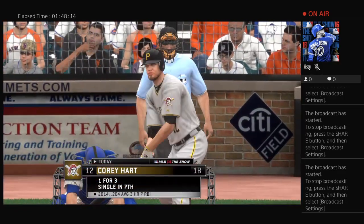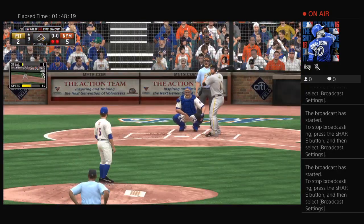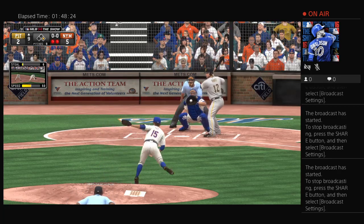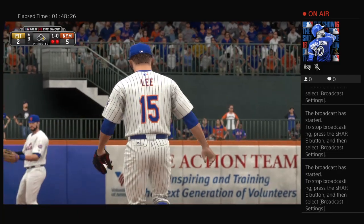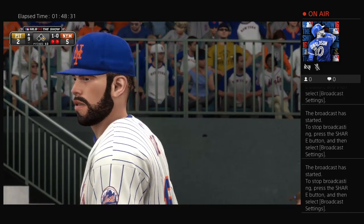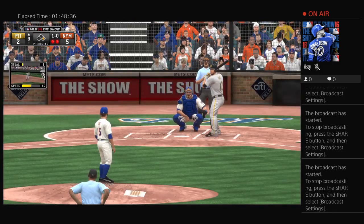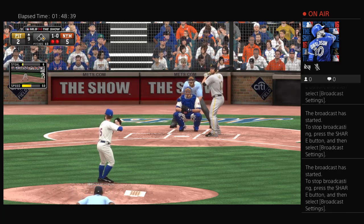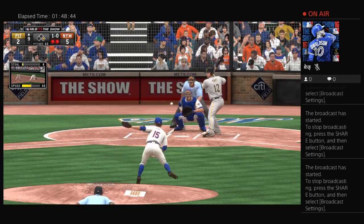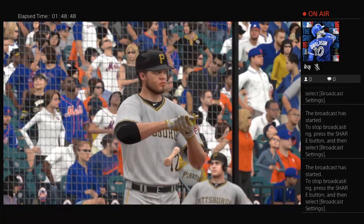Corey Hart is the last chance now with 2 out here in the 9th. The fastball here as he'll take a look at ball 1, 1-0. And that fastball of his definitely catches your attention, especially when it's on the inner half. The next pitch. Ball hit high to the right side, but this will get into the seats, foul.